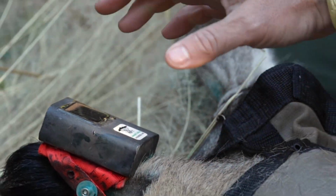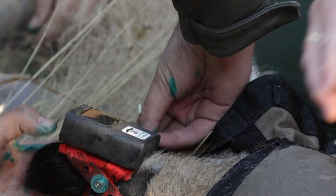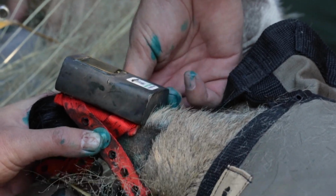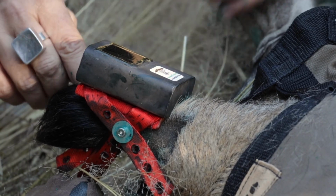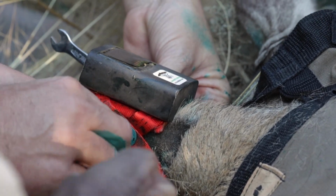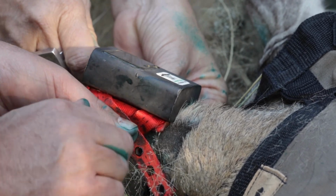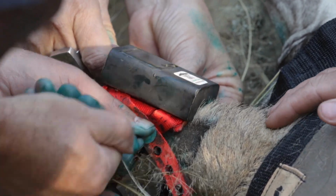That's the little solar panel, and because the giraffe is active during the day, the battery gets charged and expands the lifespan of the battery, which is really cool. And this has no impact on the giraffe. There's no blood vessels. Because it's a female, she doesn't use her ossicones for fighting. With the males, we see that sometimes they break them off.